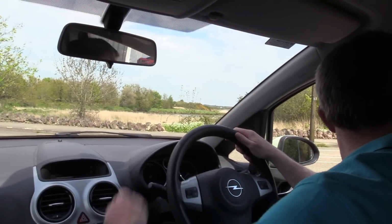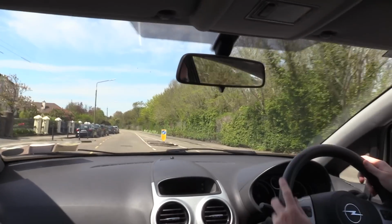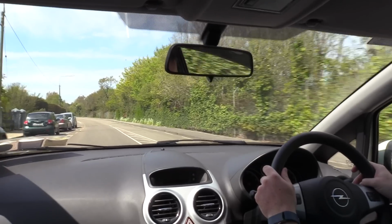So I go into first gear, looking both ways. Now I can clearly see there's nothing there. One last look. Off I go. Give her some juice. Quickly into second gear. Give her some more juice. Reasonably quickly up to third gear. So that was a left turn.